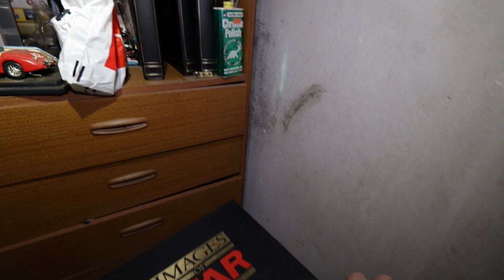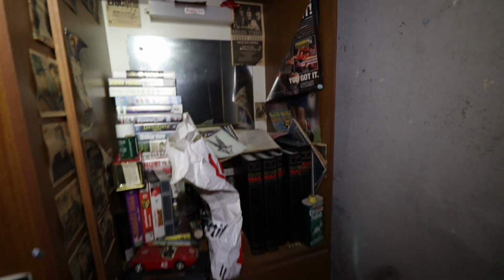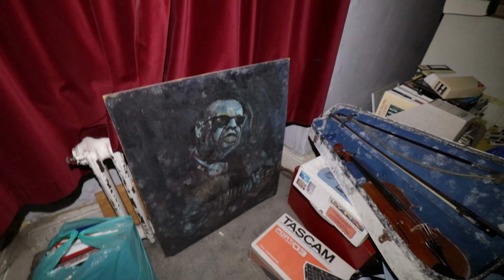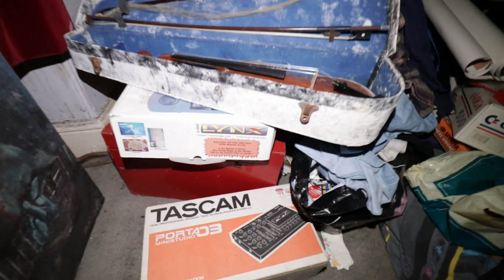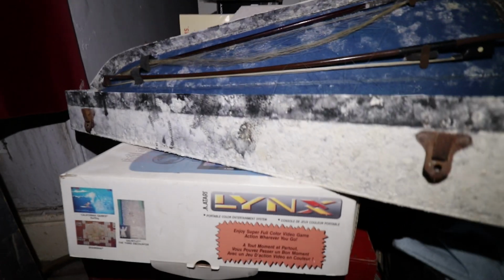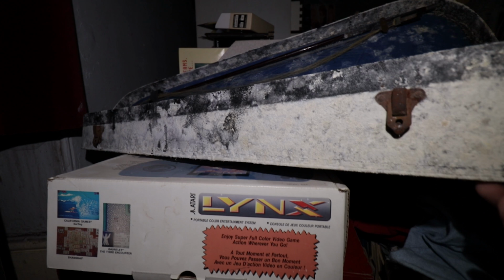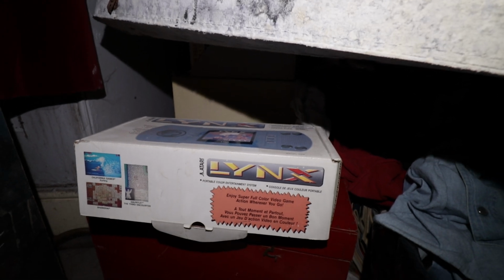Wow. For some reason my head torch is starting to flash. Probably means it's got a low battery. Should have charged it before I come out. Get that off. We're still on the main light here. Bit Biggie Smalls there. Tascam. Linux. Oh, look at that. An old Linux handset. $99 it says on top.